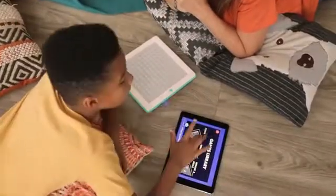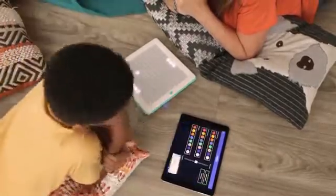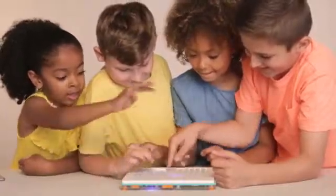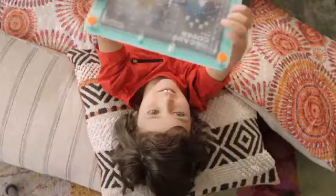The Arcade Coder comes with the Game Studio, a fully integrated iOS app to help you design, customize, and code your own games, taking anyone from game player to game designer in a uniquely fun format.